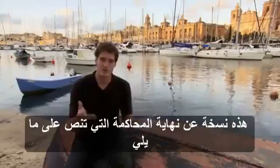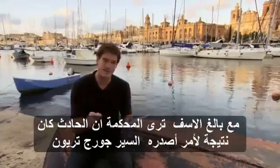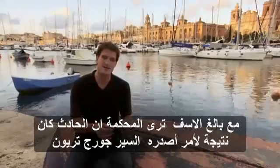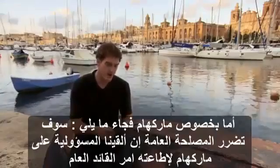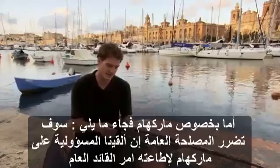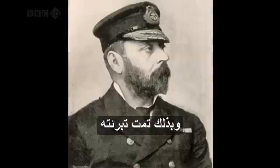This is a copy of the conclusion of the trial, and it says that the court finds, with the deepest sorrow and regret, that the collision was due to an order given by Sir George Tryon, clearly placing the blame for the loss of the Victoria on his shoulders. Now, on Markham, it says that it would be fatal to the best interests of the service to say he was to blame for carrying out the directions of the Commander-in-Chief, letting him off the hook.